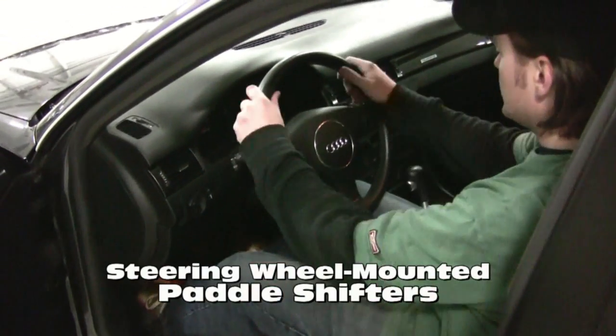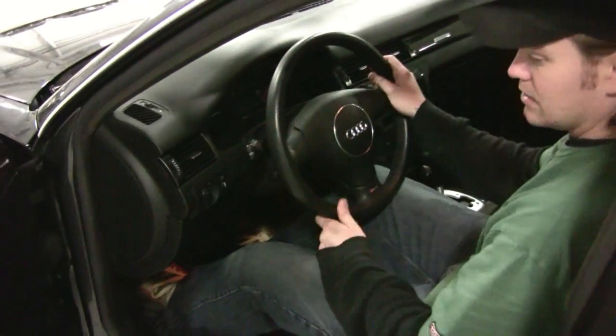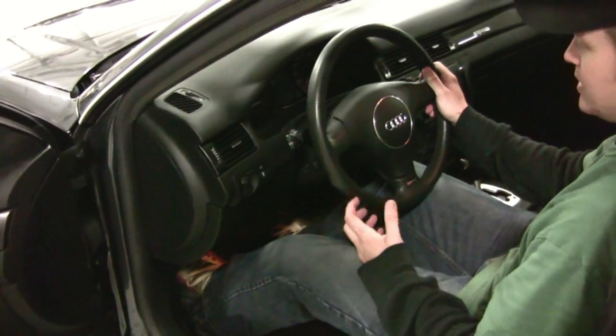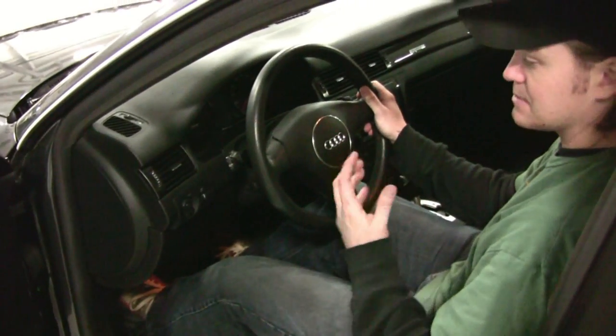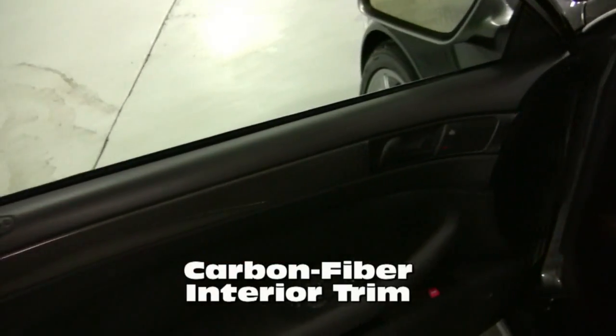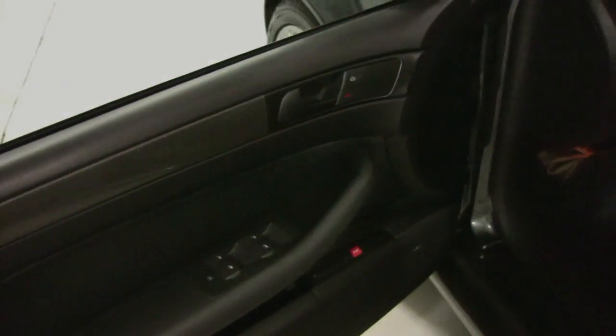This one isn't at all, but sporty wheel with paddle shifters over here for the 5-speed. Great layout, great visibility. You still have the comfort and drivability of an Audi A6, but just with an immense amount of horsepower and immense amount of control. You can see the carbon fiber trim here, as well as 3-position memory and the badge here for the Bose sound system.